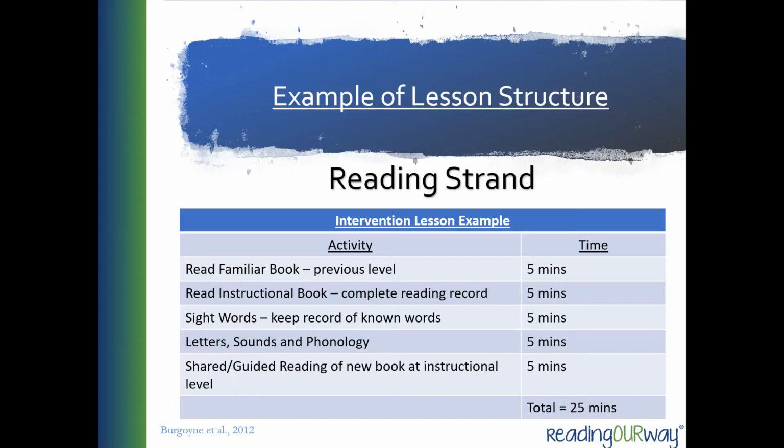It could be just one letter for that lesson or for that week. It's important to revise those skills, particularly for children with an intellectual impairment, because it's likely to take them longer to retain the information. And finally, a shared or guided reading session at the instructional level. Ideally, this would take about 25 to 30 minutes in a session, which slots in perfectly for reading rotations. It needs to be short and sharp bursts to help keep the students' interest, adding in the new knowledge wherever you can. By keeping the structure the same, it becomes easier to keep the activity running smoothly.